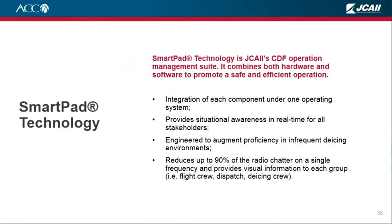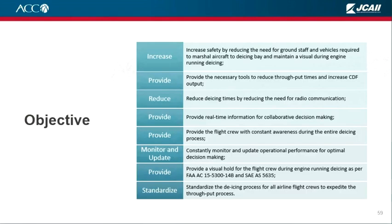It provides all of the stakeholders with situational awareness in real time and is designed to improve and standardize the de-icing operations. No matter if you are in a Chicago where they de-ice almost every day, or you might be in a Dallas where they de-ice once in a while, it allows everybody to keep that proficiency because it's a workflow process. So the objective with this, again, I won't go through all of them, but it's to increase safety. It's to provide the necessary tools to reduce the throughput times, increase traffic, and make the CDF very efficient by reducing de-icing times and idle times.